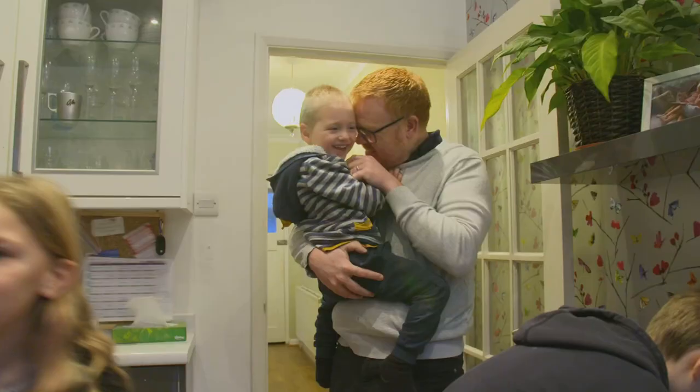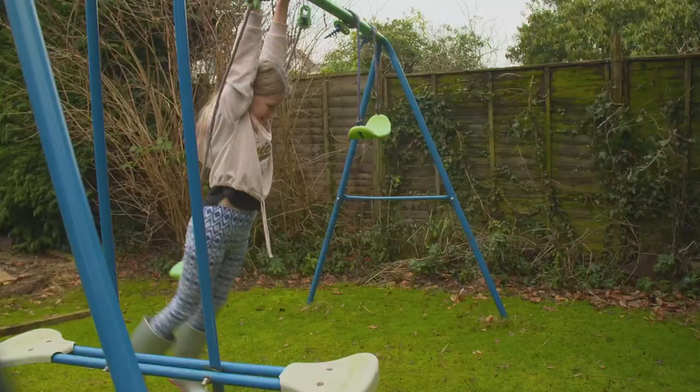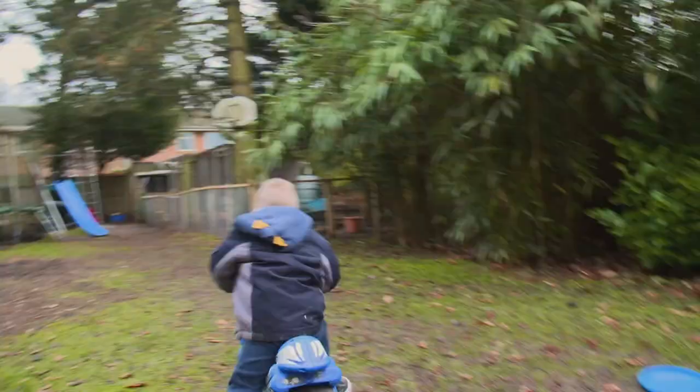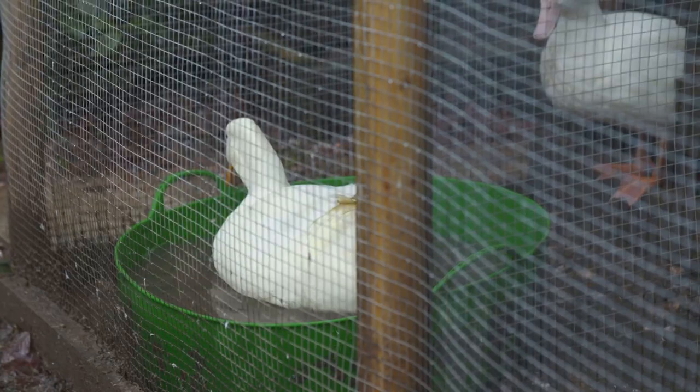Steve, a project manager for a charity, and Catherine, a graphic designer, both work from home. They love spending time outdoors with their children, but with a lack of green spaces nearby and this small garden, there just isn't enough space for a big family.